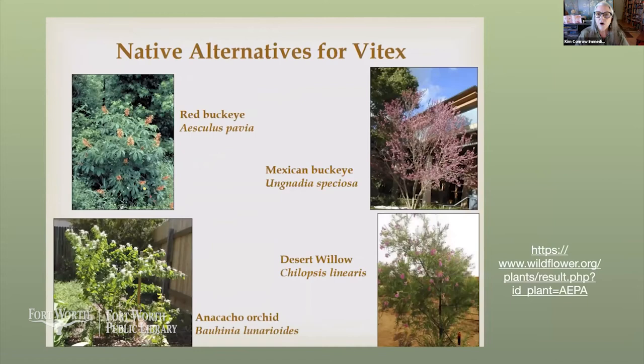it. All right. Oh, and look, I made a link here. I'm looking at the clock. I'm going to have to start talking faster. The red buckeye is more of an East Texas plant. The Anacacho orchid is more of a West Texas plant, although I have one growing in my yard.